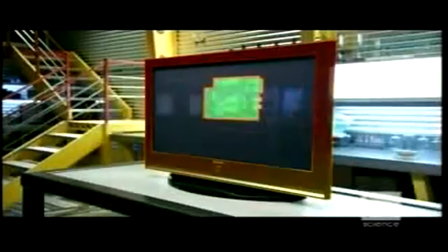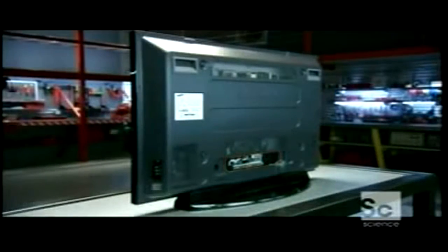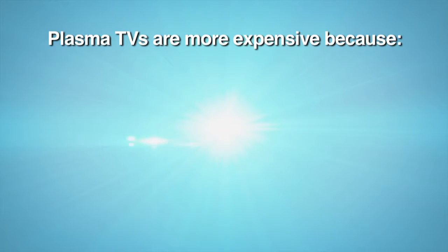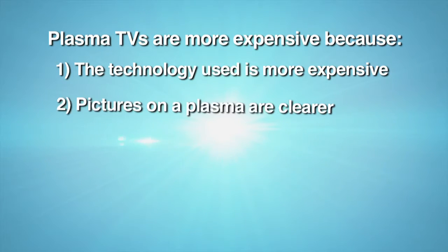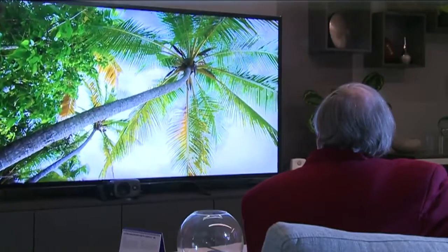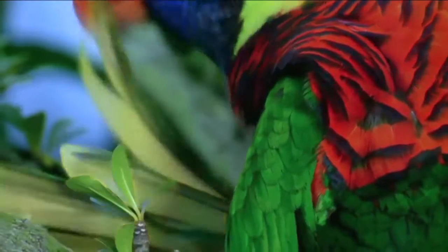Plasma and LCD TVs look very similar, but plasma TVs tend to cost a whole lot more than LCDs, and these are the reasons behind that. 1. The plasma technology is more expensive. The pixels in a plasma can switch on and off thousands of times faster than the pixels on an LCD screen, so you get clearer pictures with a plasma.